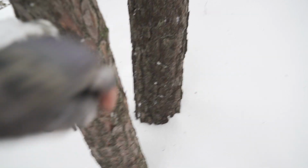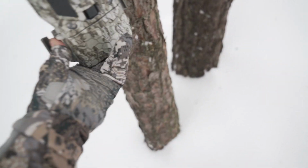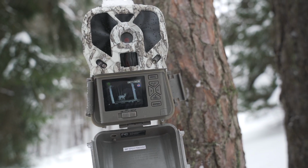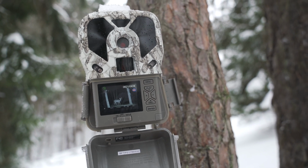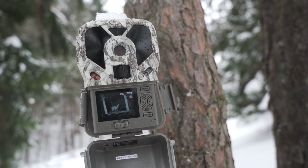Alright, and just like that, I'm ready to go. I think. We'll see. Here we go. Figured I'd check this trail camera that's covered in ice. See if there's anything on it. Well guys, there is Anduin. Still has his horns on. Pretty sweet. So that was actually last night.